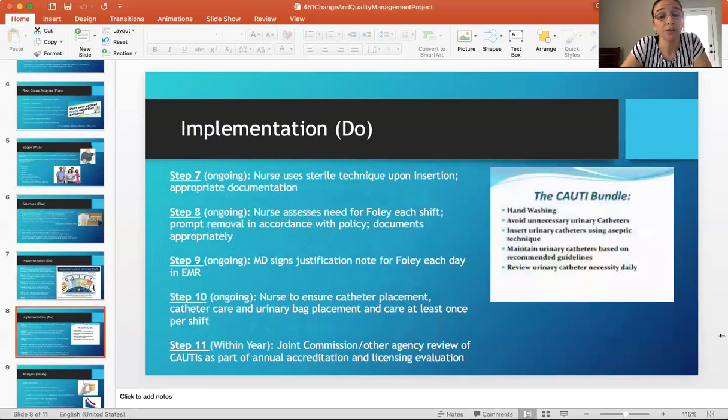Step 7, the nurse will use sterile technique upon insertion with appropriate documentation. Just a little caveat to that: at our facility, we always have 2 nurses doing an insertion of a catheter to ensure that the sterile field is kept sterile, and both nurses will sign off in the medical record that this was done with sterile technique. That's also been new within the last 5 or 6 months.